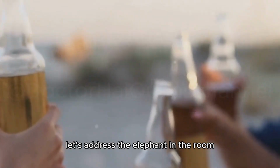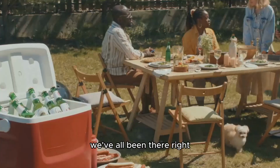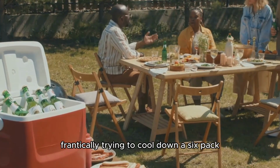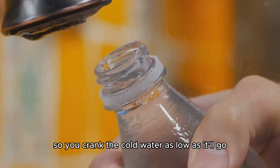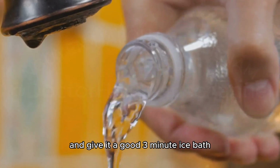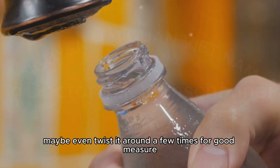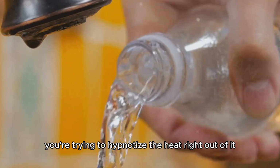All right, folks, let's address the elephant in the room, or rather the lukewarm bottle under the tap. We've all been there, right? Frantically trying to cool down a six-pack with minutes to spare before guests arrive. So you crank the cold water as low as it'll go, shove the bottle under there, and give it a good 3-minute ice bath. Maybe even twist it around a few times for good measure, like you're trying to hypnotize the heat right out of it.